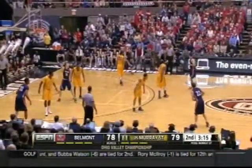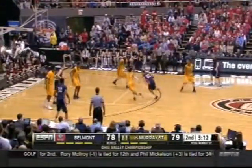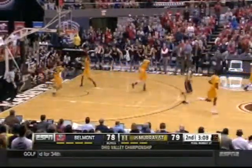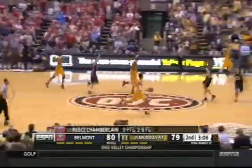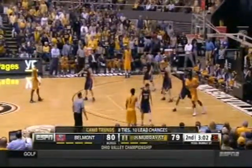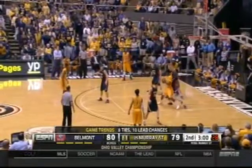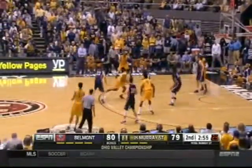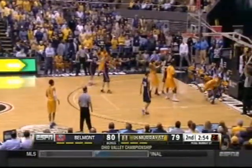The loser. Brad's is open and asking for it. Here's Chamberlain. Got it to go. Chamberlain with 9. Belmont back on top by 1. That kid has a penchant for making big plays. Williams. Nowhere to go. Here's Moss.